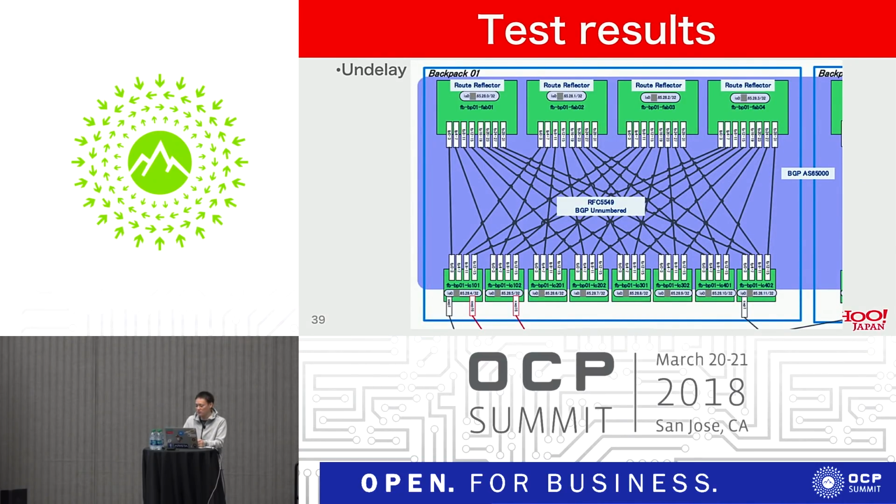The underlay is configured with 2 Backpacks and 2 leaf switches with BGP. The inside network of Backpack was configured with iBGP. Fabric was configured as route reflector. We use a feature called BGP unnumbered of Cumulus Linux. I like the feature very much because it simplifies the configuration of BGP greatly.